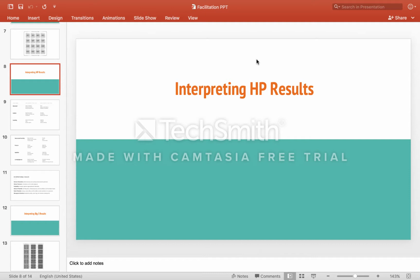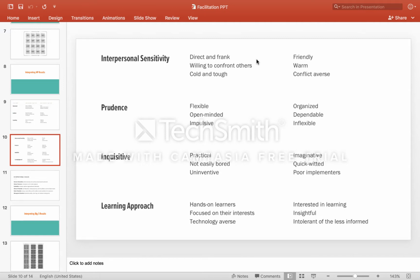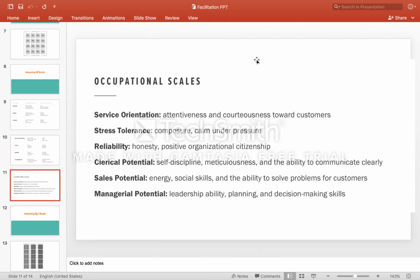For interpreting HPI results, the scales are adjustment, ambition, sociability, prudence, interpersonal sensitivity, inquisitive, and learning approach. Lower scores and higher scores in each category have different meanings, which are reflected on the slides. Additionally, there are occupational scales, which include service orientation, stress tolerance, reliability, clerical potential, sales potential, and managerial potential.